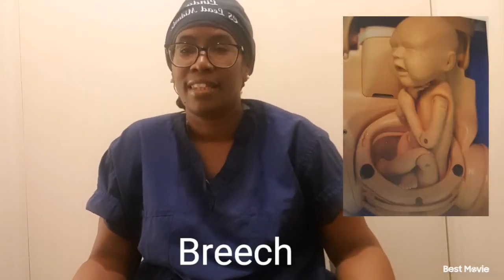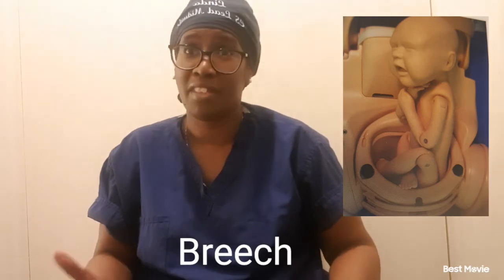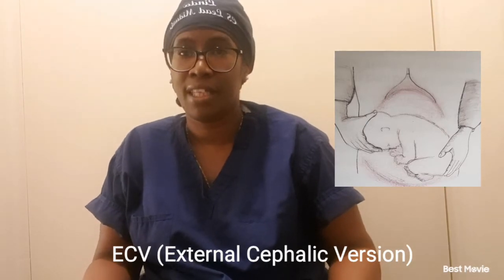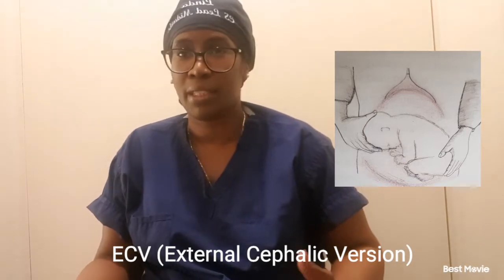So one of the common indicators for a planned cesarean section is breech presentation. This is where the baby is positioned for delivery with its buttocks or the feet first rather than the head. In this case, a C-section is the safest way for delivery. However, an ECV, or external cephalic version, can be performed to turn the baby around to head first. If this is successful, the woman can aim for a vaginal delivery.